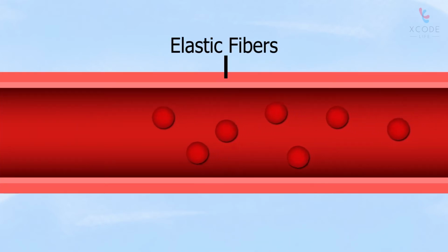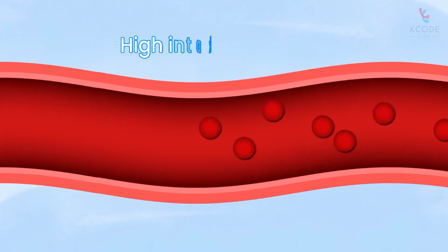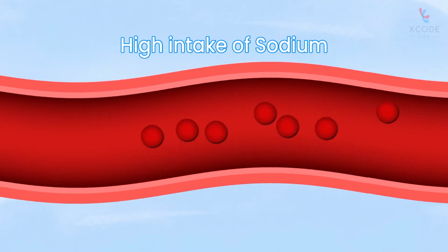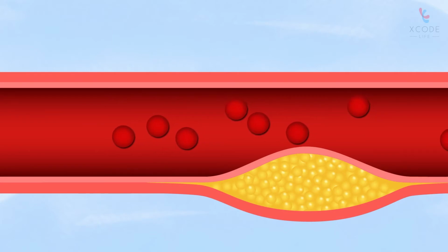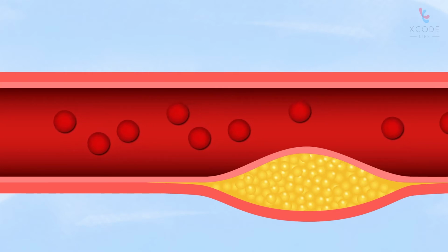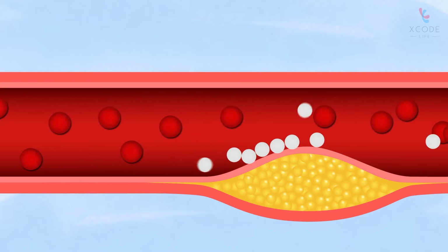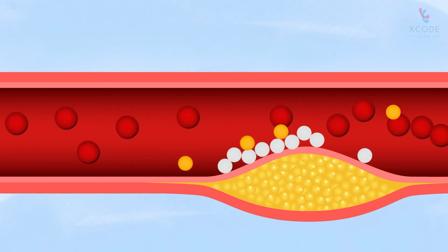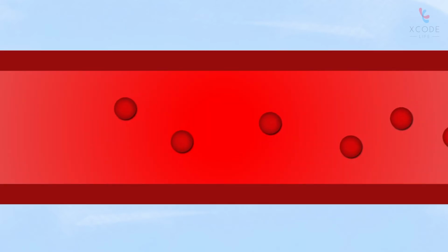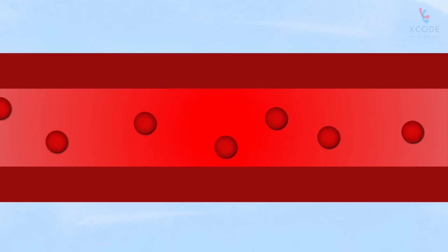Blood vessels have elastic fibers embedded in their walls, which make them resilient. But consistent high intake of sodium leads to a consistent elevation in the blood pressure. The elasticity is worn off, and now your blood vessels have small microscopic tears. In order for the blood vessels to repair these injuries, the tissue swells up, and the white blood cells accumulate. When this happens, the fats and the cholesterol floating around latch on to the injury site. Over time, these compounds build up, forming thick plaques and stiffening the inner walls of the blood vessels.